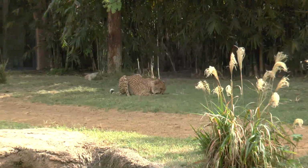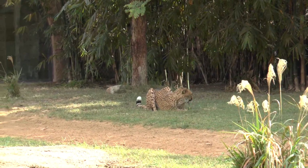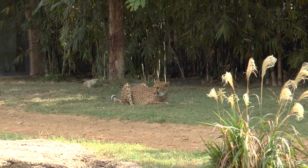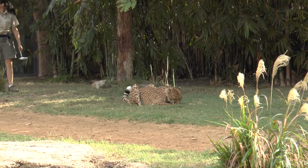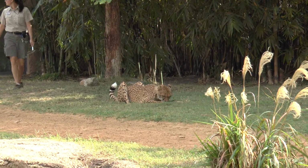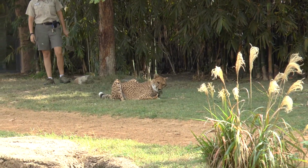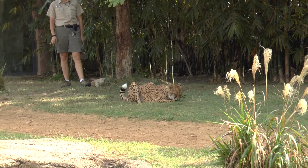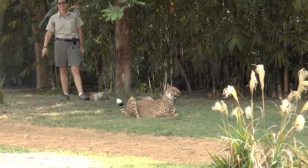All right. So this is Tyree. She's a 3-year-old female. Notice, is that 40? Nice, that's really good. FYI, if you didn't hear me say it, Tyree just ran 40 miles an hour out on this track. That is pretty decent for her.